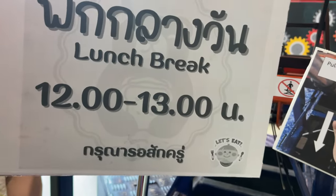One thing you will note at government-run facilities around Thailand is that the staff leave for a lunch break. The break is usually between 12 and 1. So you can plan your lunch break for that same time. Or in this case, you're still in the museum, and there's just not really anybody here to facilitate what's happening.